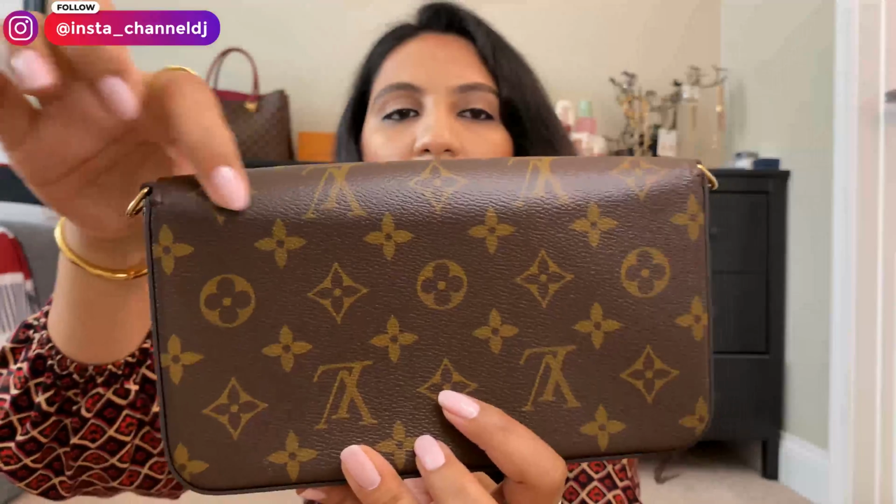And then here is the back of the bag, and I don't know if you can see, but there is a little, not a dent, but a little indentation over here. So I don't know if it is just because the bag is empty or it's just how the canvas is. But basically, I just want to come on here and show this to you guys because this is not the way the bag should be.